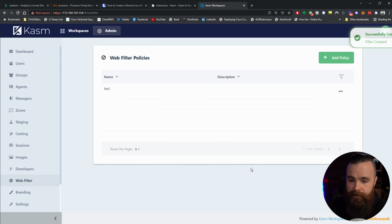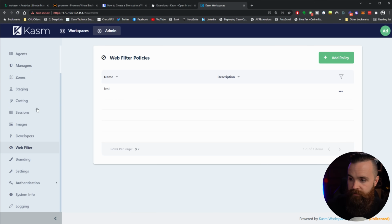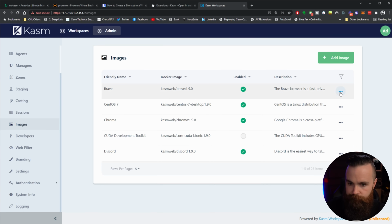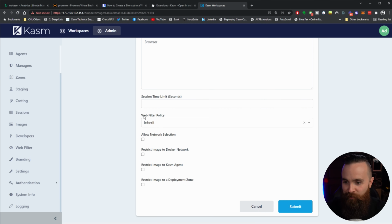Anyways, that's all we care about. I'm gonna click on submit. And then one more thing we have to do, we have to apply this policy to our users. To do that, we'll go over here to the left to our images. This will be applied per image. And I'll find, for example, Brave. Let's go ahead and click on Brave, click on the icons here, click on edit. And if I scroll down just a bit, and when I say a bit, I mean a lot, we have the web filter policy. I'll change this from inherit to, well, there it is right there, my test one. And click on submit.